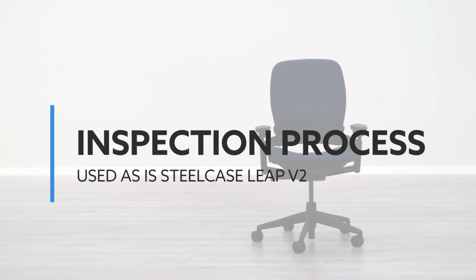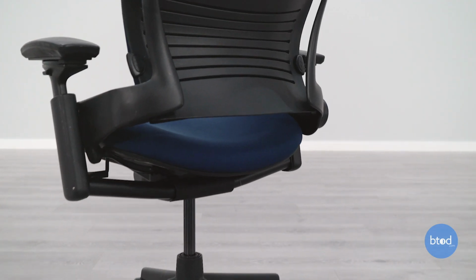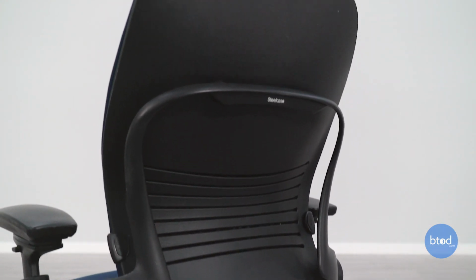Once you've found that used as-is Steelcase Leap V2 chair that you like, if you have an opportunity to see it locally, we highly recommend that you do. This way you're able to go through an inspection process of your own. The first thing that you want to do when you actually see the chair is just quickly examine it, make sure there are no fractures or cracks in the frame. This is important for the longevity of the product.